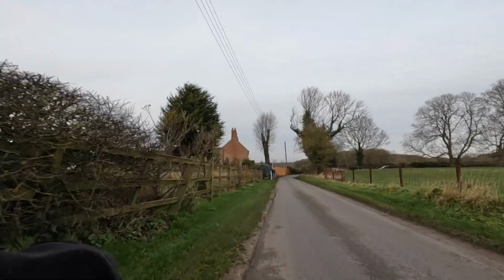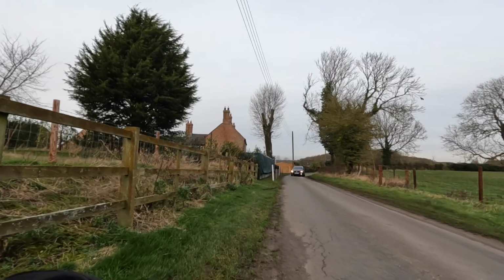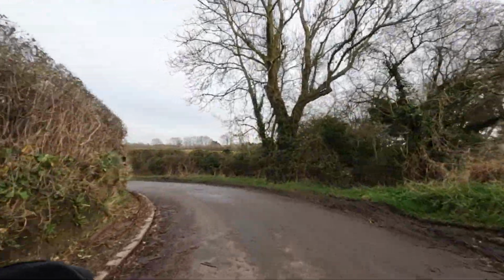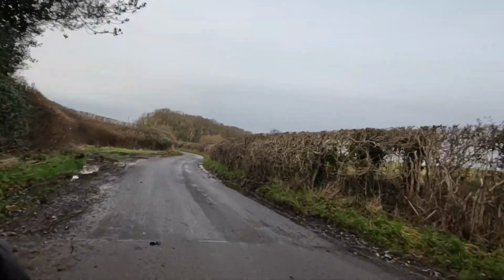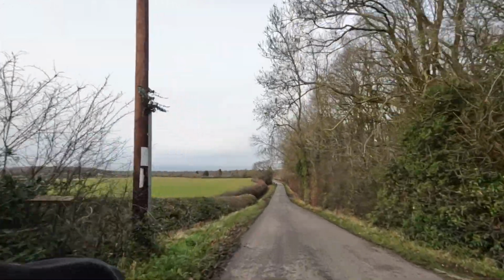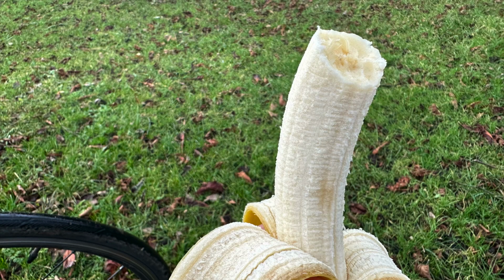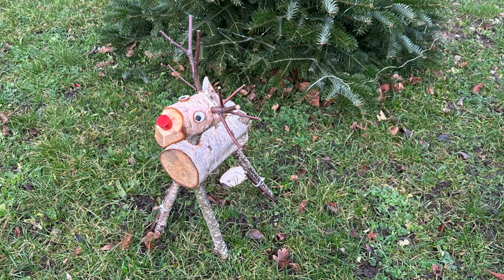I planned half of this route in 2021, but wasn't quite sure what to do with it because it wasn't quite finished. Then I realised that it just needed to be Santa got stuck up the chimney, rather than Santa. And I have been singing When Santa Got Stuck Up the Chimney when I've been going along some of these roads since the summer. After a bit of zigzagging north of Market Bosworth, I stopped for a banana in Bilston and saw this cute little reindeer.